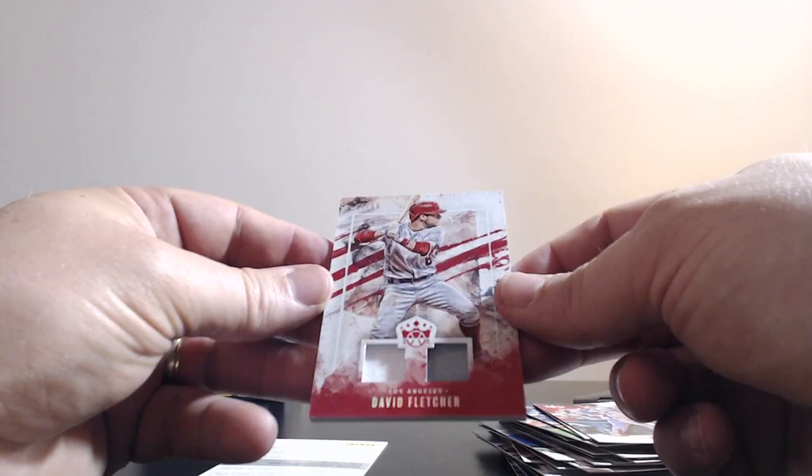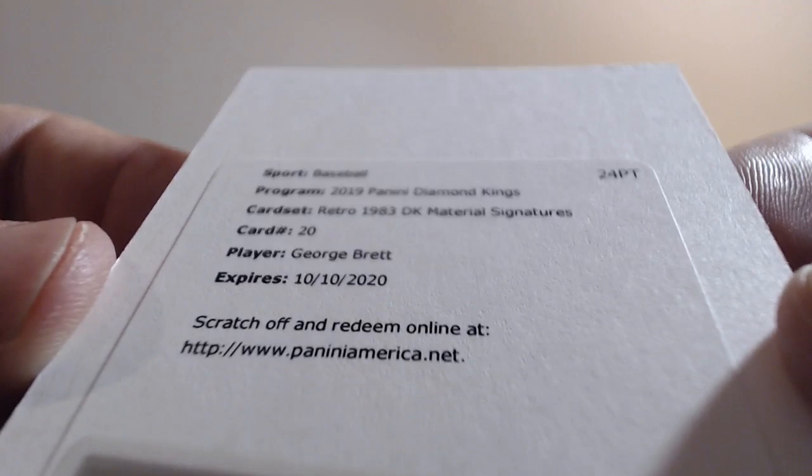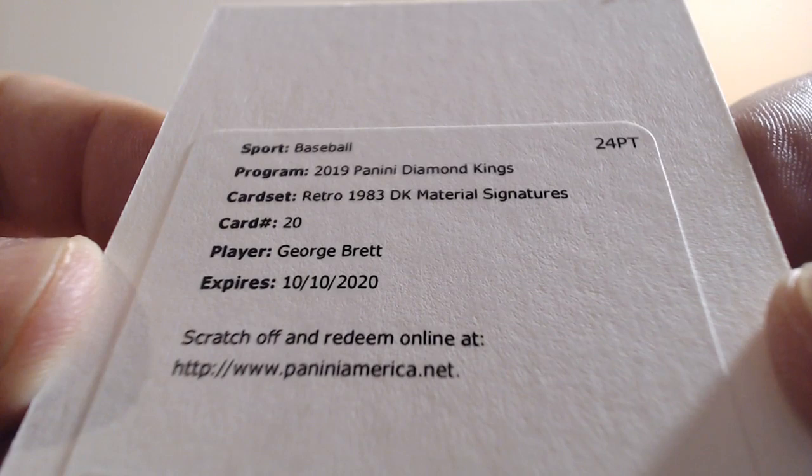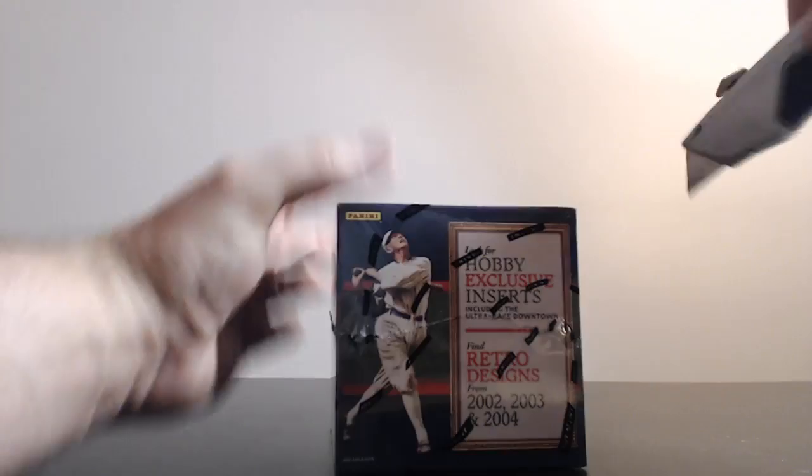Dual relic. That is numbered to 99. And here's a pretty good hit. Retro 1983 DK Materials signature for George Brett. And it won't focus. Retro 1983 DK Materials signatures. George Brett. Here you go, Kansas City. How about that? That was pretty cool. Nice hit for the Royals.